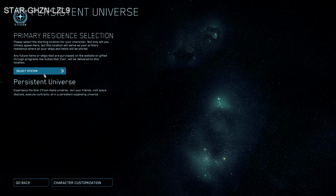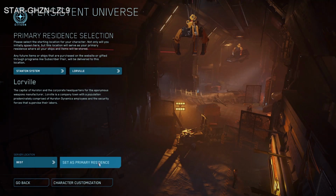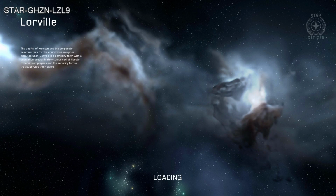So here we are back in the verse. I had to make a new character and select a new location. We're going to go for my home base back to Lorville. Again, why not start at Lorville? I do like it there. It's not the worst place to start at. So I don't know if this is something I was expecting. They did say that if you lose any items in 3.15 that you have in your hangar, they would be coming back in 3.16, so it wasn't really too much to worry about.